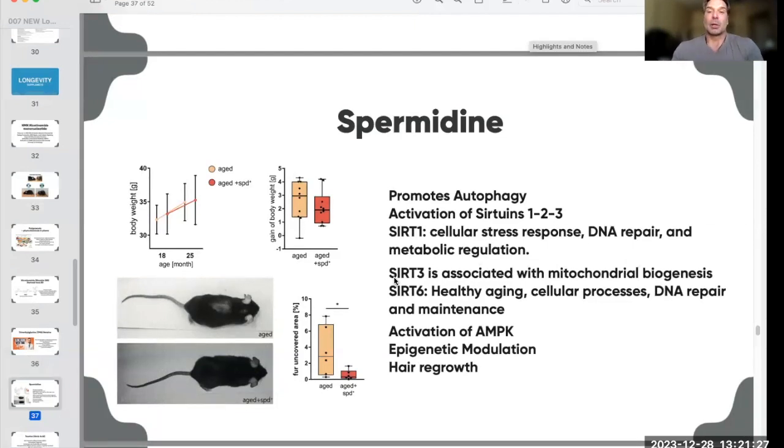It also activates our sirtuin pathways 1, 2, and 3. And we already know the sirtuins are important for cellular health, signaling, DNA repair, and so on, and also for healthy aging. SIRT1 is for cellular stress response, DNA repair, metabolic regulation. SIRT3 is associated with mitochondrial biogenesis, which means it makes new mitochondria if the energy demand is increased. And SIRT6 is the one that's directly associated with healthy aging, cellular processes, DNA repair, and maintenance. It also activates our master switch, AMPK, epigenetic modulation, and the last one is hair growth.